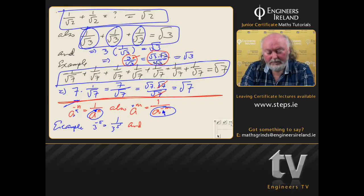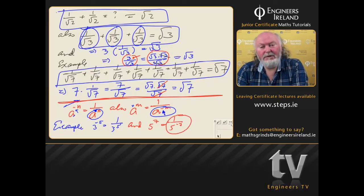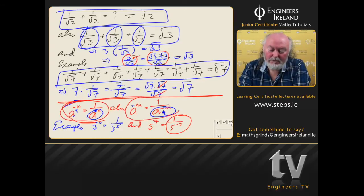And we will go 5 to the 7 is equal to 1 over 5 to the minus 7. I know people doing honours Leaving Cert Maths, and if you gave them that and asked them to simplify it, they would have a lot of difficulty because they only seem to know the rule this way. It's important to remember the rule that way. It's one of the little things that seriously catch people out.